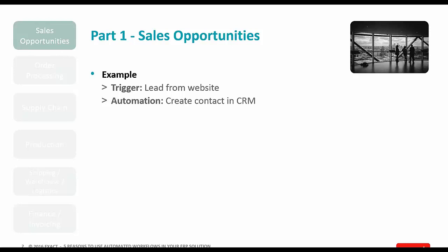So someone fills out a request for information on your website. The automation piece can then take that, create a workflow request for the salesperson to follow up on, and create the prospect and the contact in the CRM system. So let's take a look at how that would work.